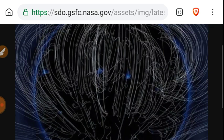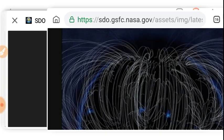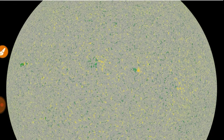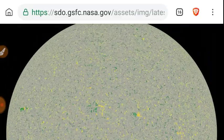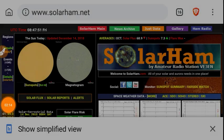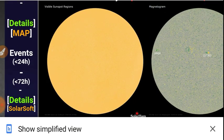Looking at the 335 angstrom view with the magnetic lines. And last but not least, let's look at the actual magnetometer. You can see the fields associated with these active regions. The Earth-facing quiet effect is in effect again. Let's just take a quick look at Solarham.net. We'll leave links below. No umbra associated with any of those active regions.